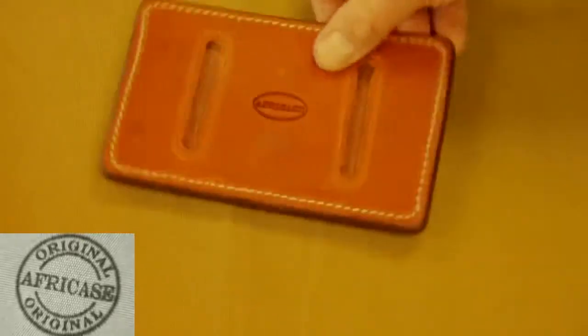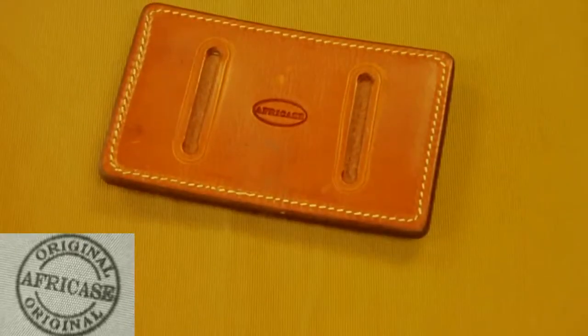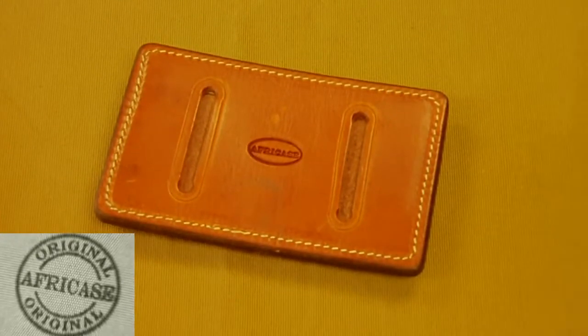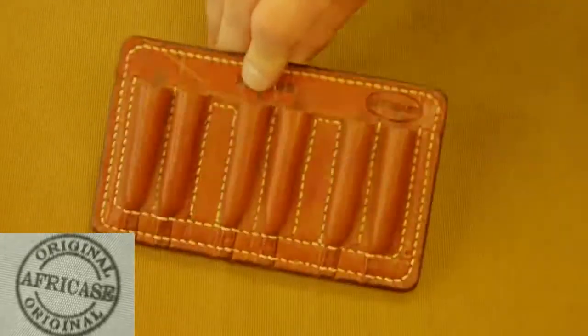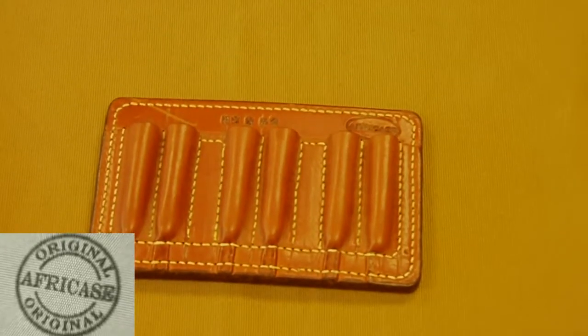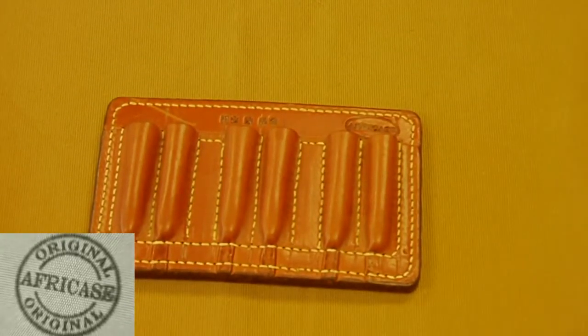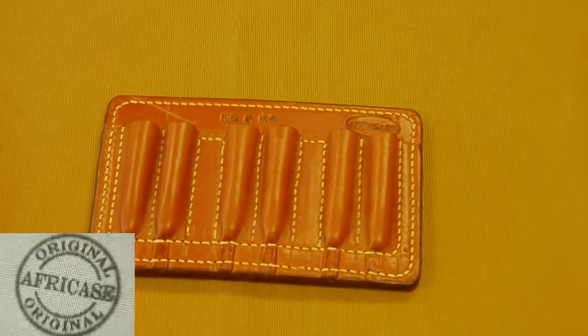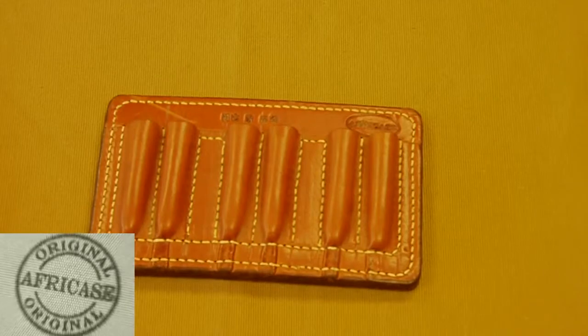Also, 1.5-inch belt loops. This is American saddle skirting leather at its finest. Hand built. Got to tell us what caliber you want. We're about 4 weeks out on those. $65. It is the best. You guys going on a safari? That's perfect for your dangerous game hunt. So let's look at some more stuff.